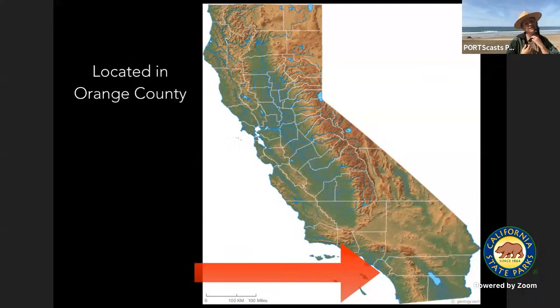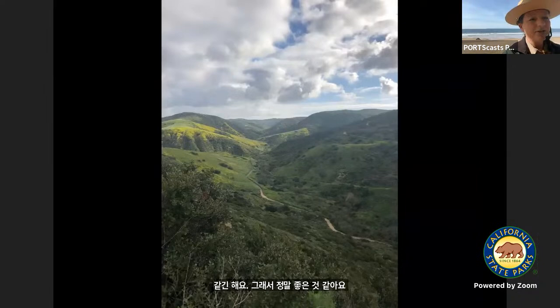All right. So here we have the state of California. If you see that red arrow at the bottom of your screen, that's where we are here in Orange County, in between the big cities of Los Angeles and San Diego. If you know where Disneyland is, many students know where Disneyland is, but we are on the coastline here in Orange County. And we have 2,400 acres of backcountry wilderness with 18 miles of hiking trails.